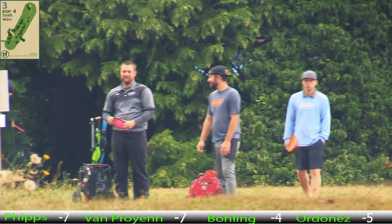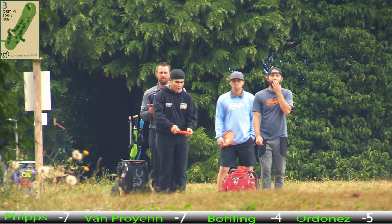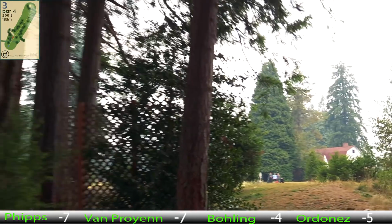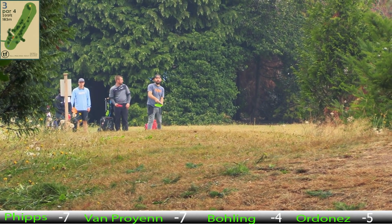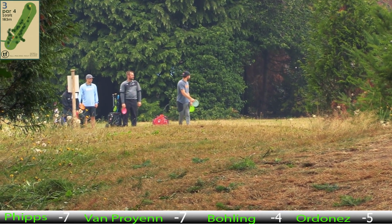You've got a pretty decent sized tree right in front of the basket that just wants to grab your disc. Yeah, not an easy hole to stay in the middle on. You have rows of trees down both sides. And I think there's even a Mando right too, which Keeghan is short of, so he's still got to play with that in mind.